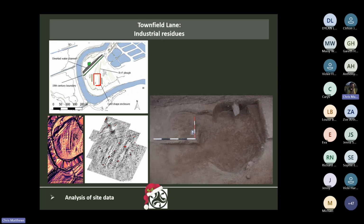Now, this site is Townfield Lane, so this is quite a few years ago now, 2022. So it was an excavation of a small card-shaped enclosure near to the Holt Roman Tile and Pottery Works, just on the other side of the border in Farndon. So it's the remains of what we identified as a temporary Roman encampment. What we did not expect to find, however, was the remains of this unusual looking thing.